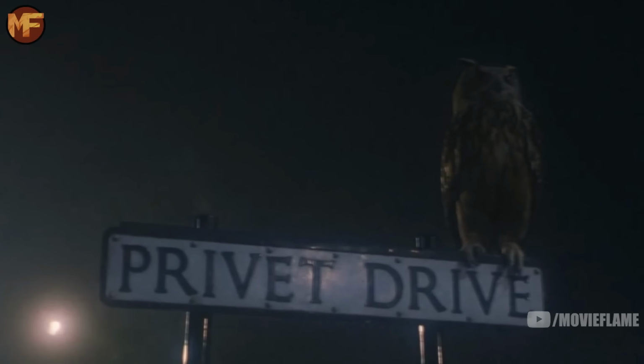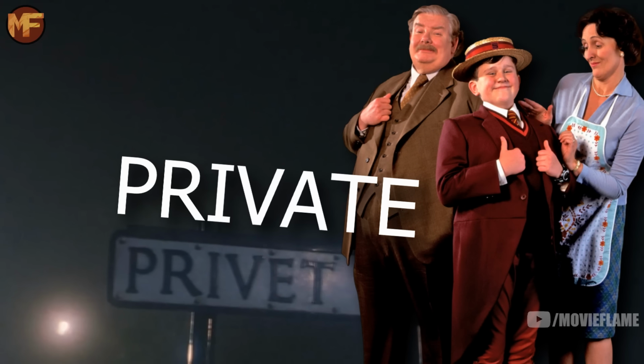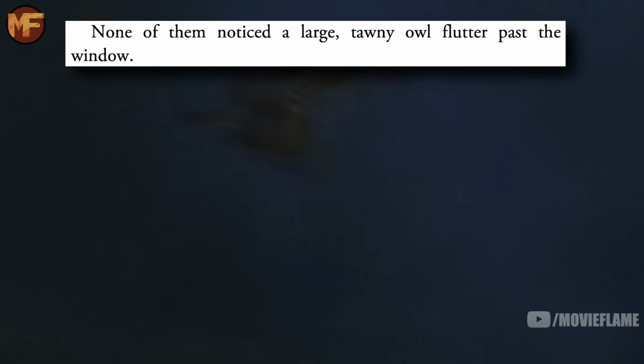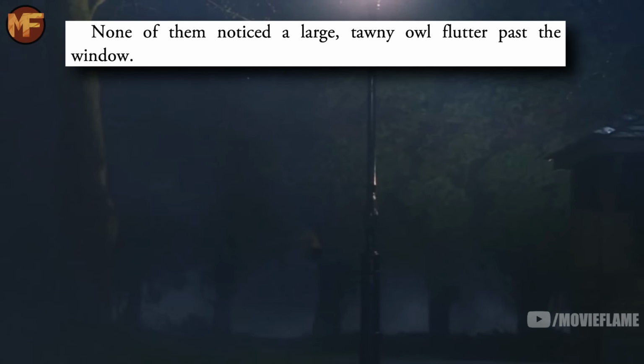The first shot of the film shows the street sign of Privet Drive, which is a play on the word private because the Dursleys are so private about their big secret and their relation to the wizarding world. We also see a reddish-brown owl, otherwise known as a tawny owl, perched on the sign, which is a reference to the tawny owl mentioned in the opening chapter that fluttered past the Dursleys' window without any of them noticing.